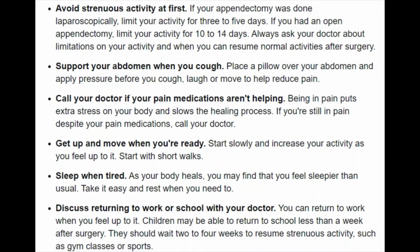Get up and move when you are ready. Start slowly and increase your activity as you feel up to it. Start with short walks. Sleep when tired. As your body heals, you may find that you feel sleepier than usual. Take it easy and rest when you need to. Discuss returning to work or school with your doctor. You can return to work when you feel up to it. Children may be able to return to school less than a week after surgery. They should wait 2 to 4 weeks to resume strenuous activities such as gym classes or sports.